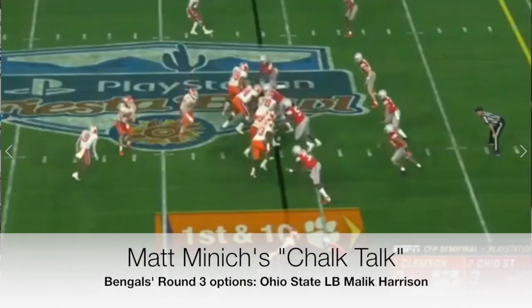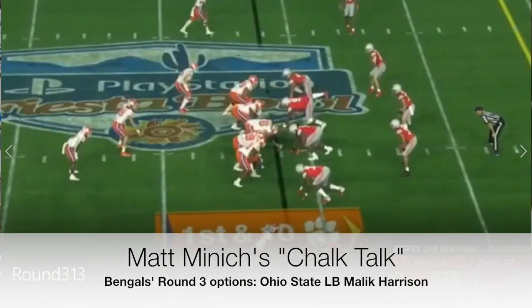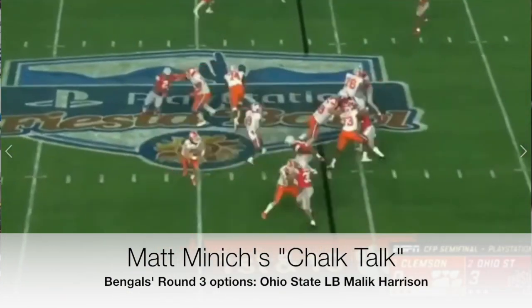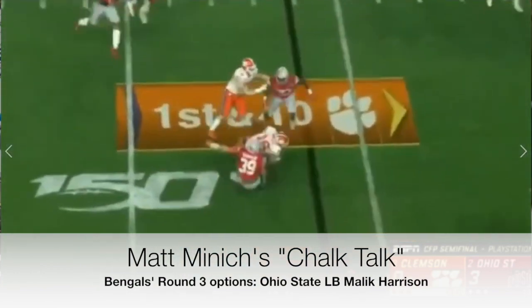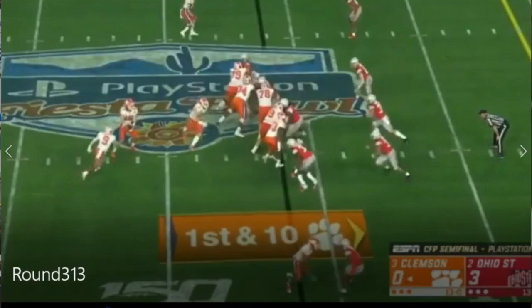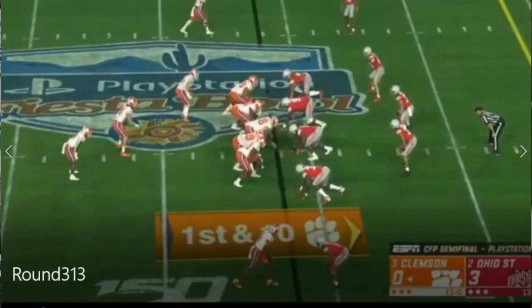Another linebacker that many of you are familiar with, Malik Harrison from Ohio State, 6'2", 246. We're going to see him on the edge here. Disengaged from the block. Goes and makes the play on Trevor Lawrence for the tackle. So, good look here.